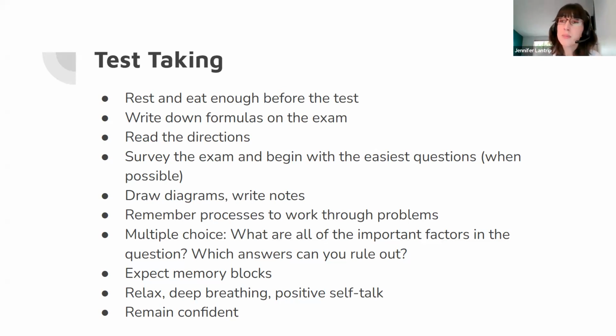Some exams might not allow you to look at the whole exam. You might have to do just one question at a time. If you have that type of exam, then of course you just have to do one question at a time. But if you have an exam where you can skip between questions and then come back to them, you definitely want to look at the exam and then do the easiest questions first.